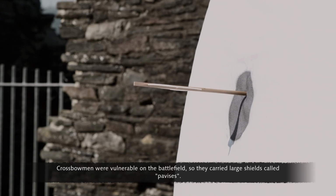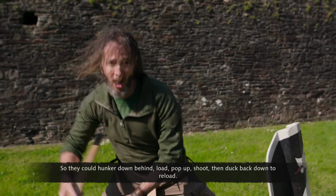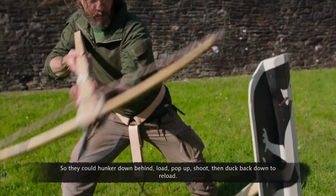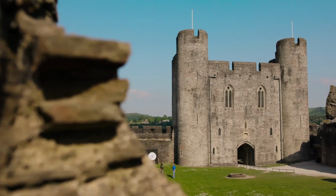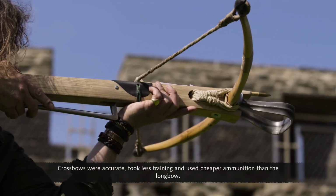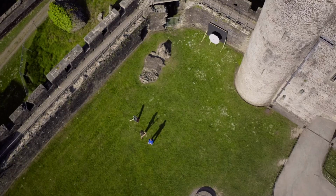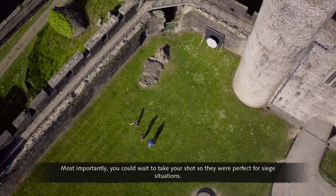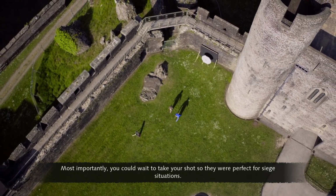Crossbowmen were vulnerable on a battlefield, so they carried large shields called pavises, so they could hunker down behind, load, pop up, shoot, and then duck back down again to reload. Crossbows were accurate, took less training, and used cheaper ammunition than the longbow. Most importantly, you could wait to take your shot, so they were perfect for siege situations.